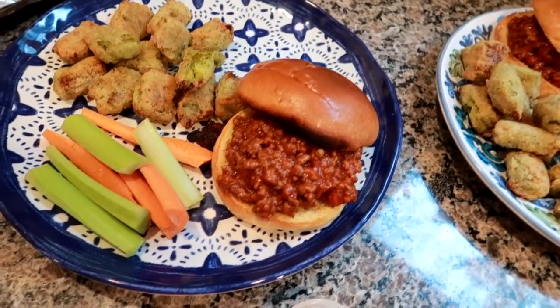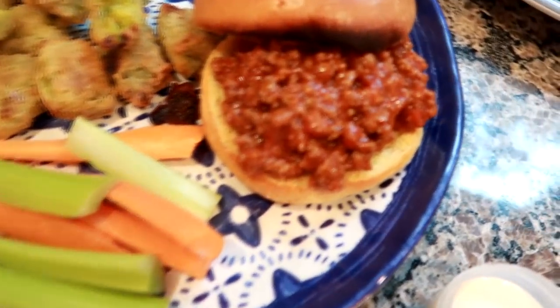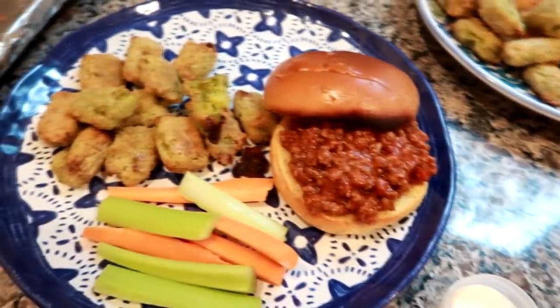Hey guys, for dinner tonight, I made some sloppy joes. I actually used the Pioneer Woman recipe, which I will link down below.